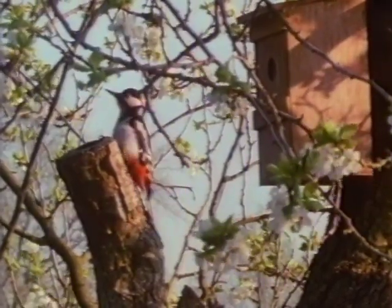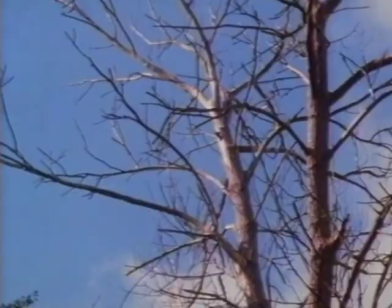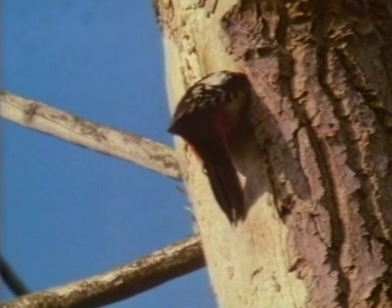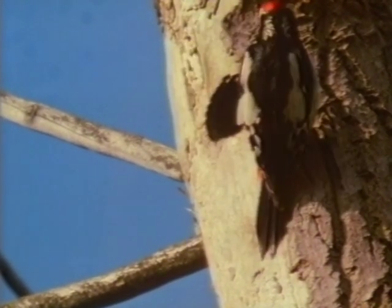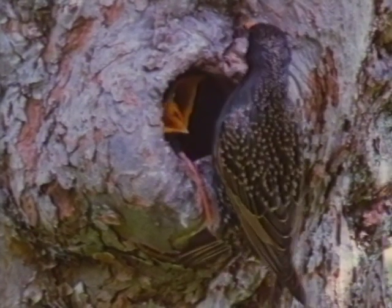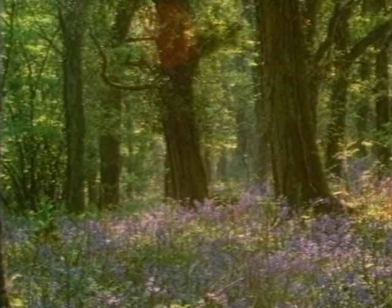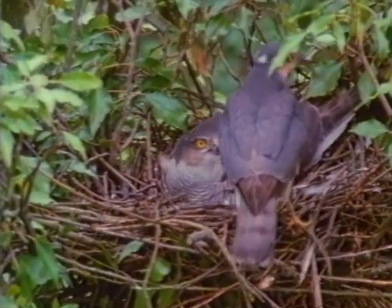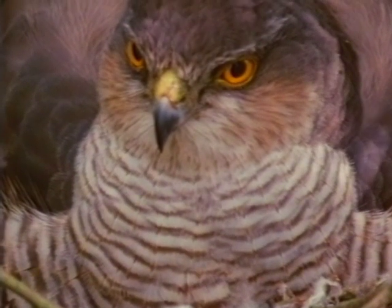Woodpeckers too often take young from nest boxes, but this one's occupied with its own brood in the dead elm tree. But high in her nest in the bluebell wood is the real villain of the piece, as far as the blue tits are concerned, the sparrowhawk. She and her brood may well pose the greatest threat of all to the blue tits.